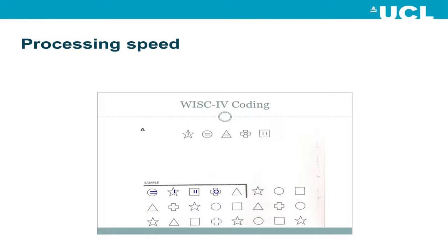Coding is the core of the processing speed index. Actually, it's quite a tricky test to do. And we have found that a lot of the kids with sickle cell disease take a long time doing it because they're so worried about getting it wrong. In fact, interestingly, we found that effect also when we went to La Paz in Bolivia and looked at children living at altitude. They were accurate, but they were slow. And so there may be a direct effect of the hypoxia on coding. But actually, this does have its own problem in that next time they see this, they may get quicker just because they've seen it before and they know what to do.